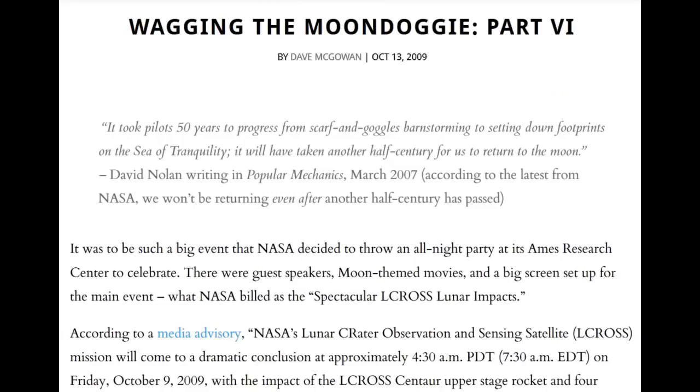It took pilots 50 years to progress from scarf and goggles barnstorming to setting down footprints on the Sea of Tranquility. It will have taken another half century for us to return to the moon. David Nolan, writing in Popular Mechanics, March 2007. According to the latest from NASA, we won't be returning even after another half century has passed. It was to be such a big event that NASA decided to throw an all-night party at its Ames Research Center to celebrate.